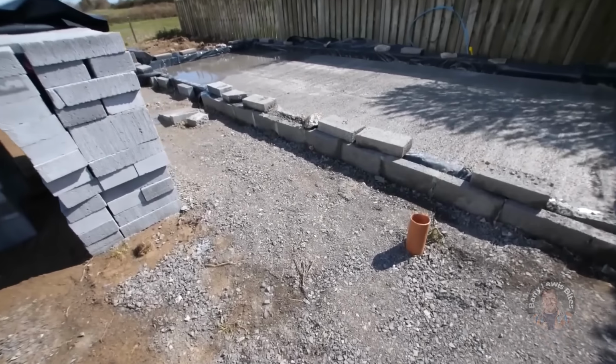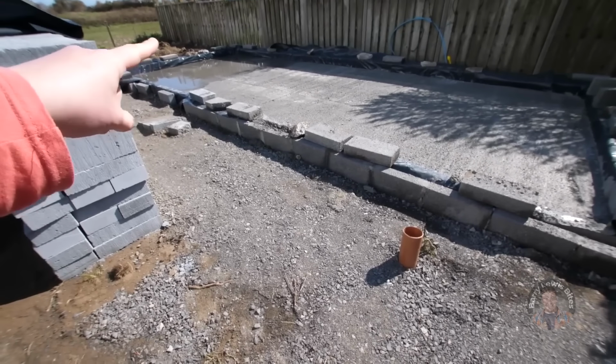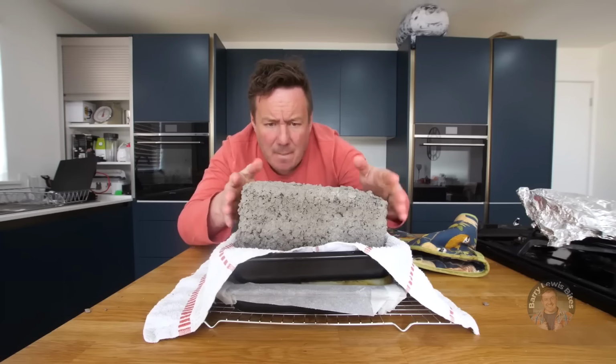Yeah, this is where the dojo is going to be. This is going to be my garden kitchen, the backup one. And we're going to have like a smoker and a pizza oven out the back as well for outdoor cooking and live streams. Cool, huh? Anyhow. Yeah, that's pretty heavy.